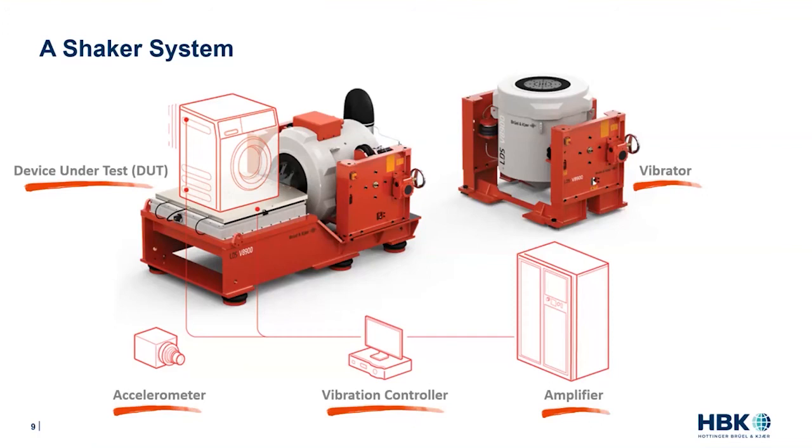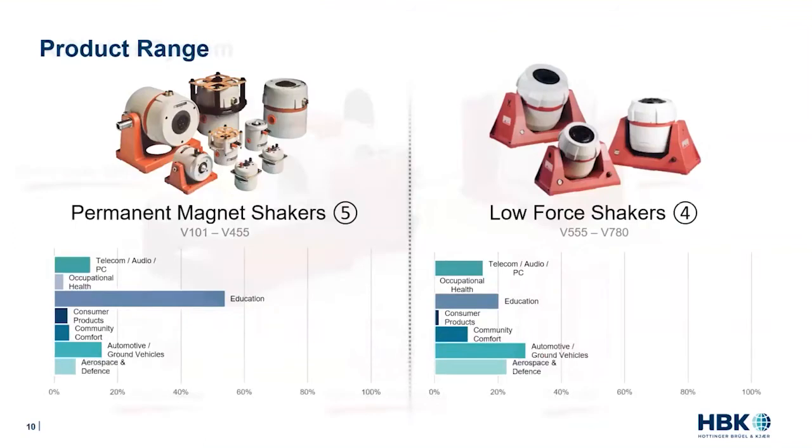So I've talked a little bit about the products and the actual setup of a vibration test system. But that's the product side. Now we're looking at the solution side. What solution does that give you? What can you do with these systems? So these systems can serve many, many different markets.